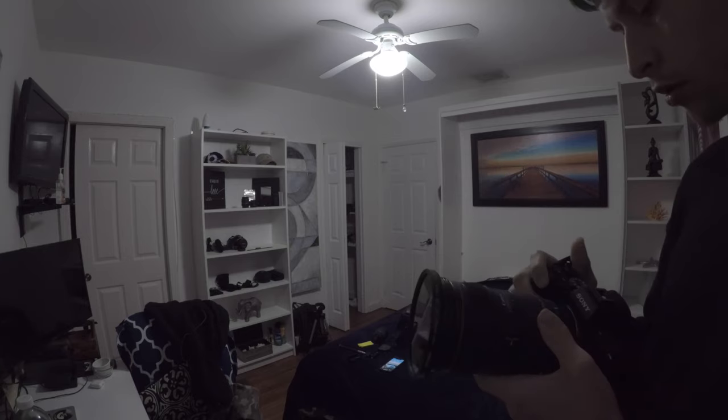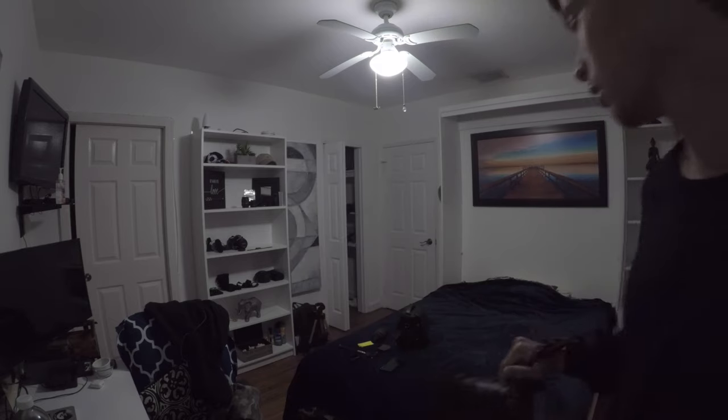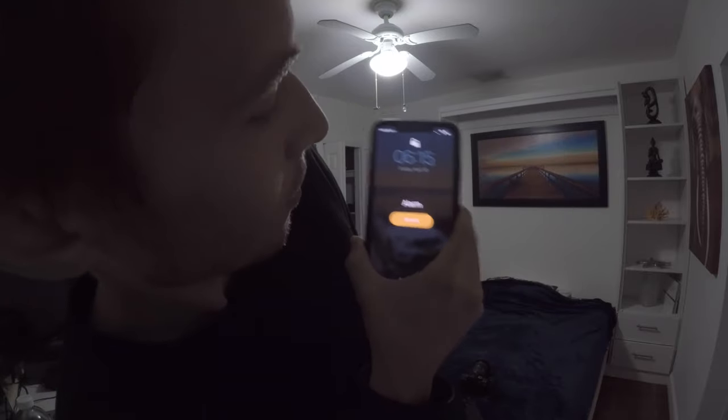Camera, got the Sony A7R3, Canon 24-70 with neutral density filter, variable neutral density filter. And the Sigma MC-11 adapter for the Canon lens and the Sony body. Pretty sick. Look at that. Up before my alarm.